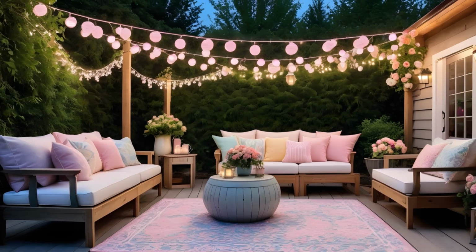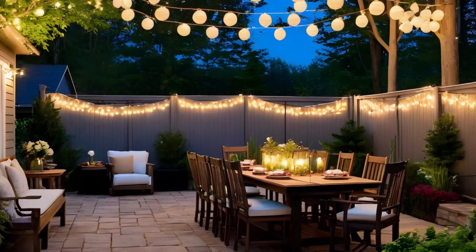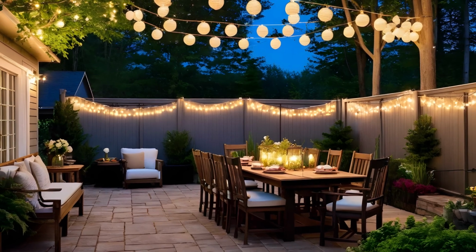Hanging lanterns and fairy lights add warmth and ambience to your backyard, creating a cozy atmosphere.